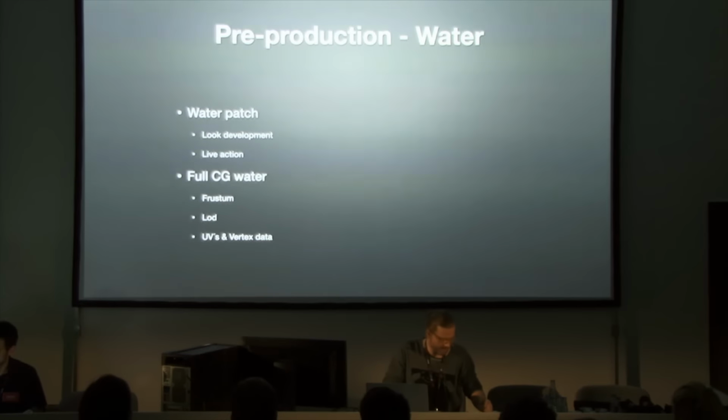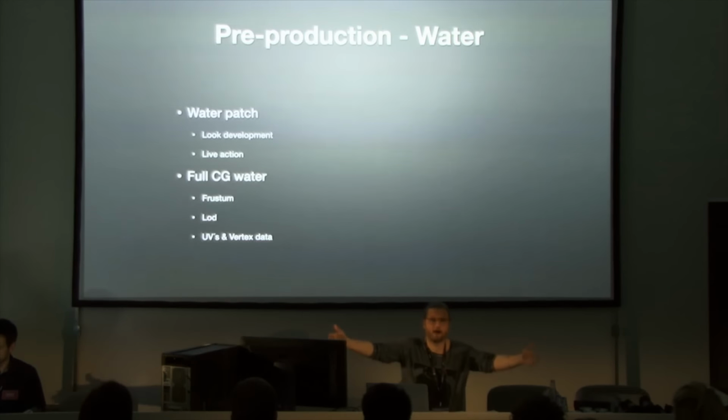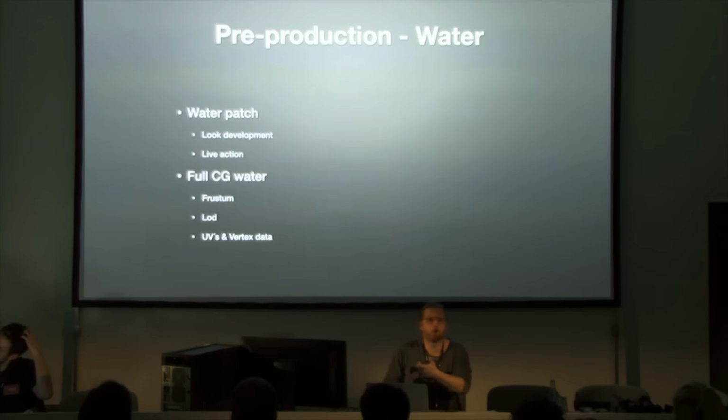Cool. Then we have the water. And for the water, we had two setups. We had the look development patch, as we called it, and that was a big square of water that we generated in Houdini that we could pull in. Most of the still images that you saw were created by using that look development patch. It was a square patch of water you could duplicate and tile up.